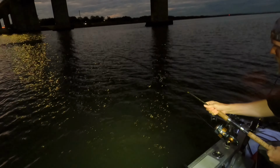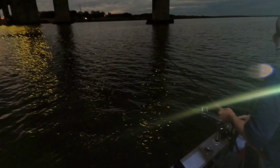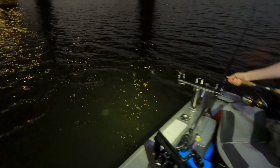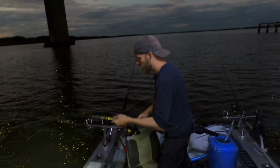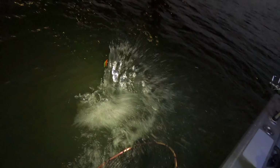It was a good hit. I don't think he's really big. Probably 80 or 90, I'd say. Step down the back a bit if you can. Lively.